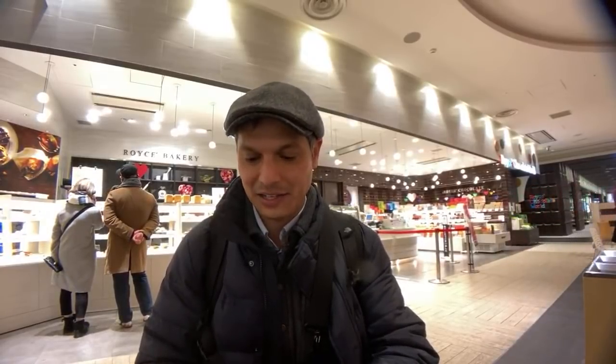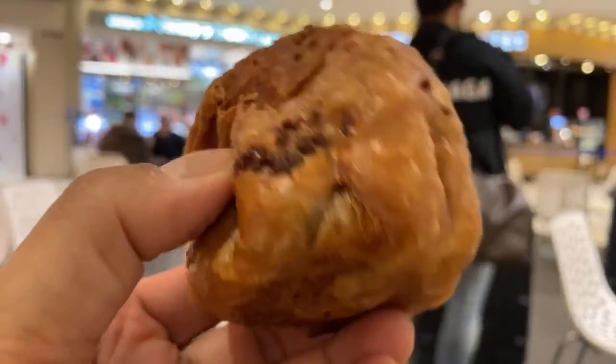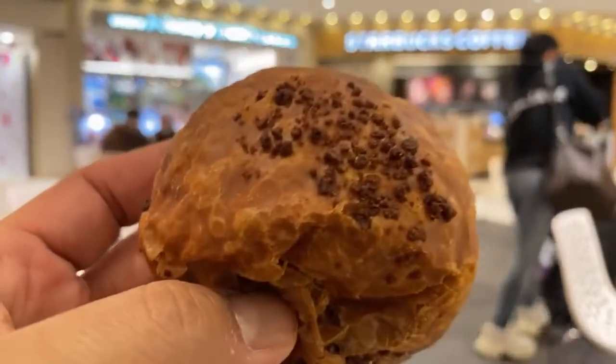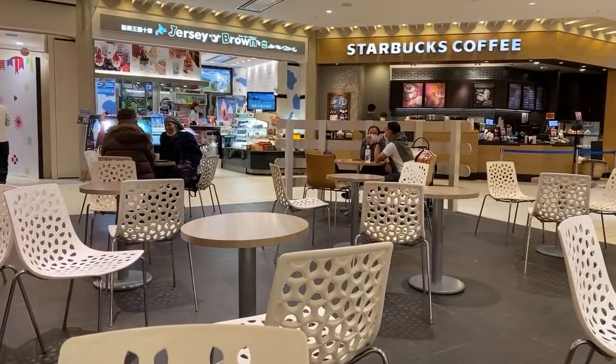Okay, let's try this. The number one item at the Royce Bakery was this, and it's so light for almost $3. I think they should have filled it with pure sugar, but it does look good. It looks like it does have some butter in there. Let's try it. I guess if you come here, you're gonna have to try everything, right? If Kanai was here, she'd eat like half that stuff.